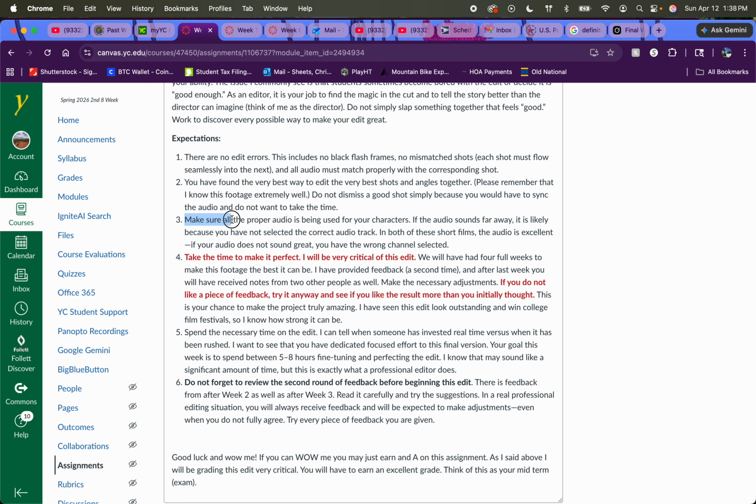All right. So make sure all proper audio is being used with each character. If the audio sounds far away, this is a typical problem. Somebody will have one character's audio and they're using that particular shot and it has both characters speaking. Make sure that you change the track to the other audio so you can hear the other person when it's time for them to speak, so they don't sound like they're far off the microphone, or you're cutting to another person, or you're cutting to a closer shot and maybe they have said the same thing and it's just a different angle. Make sure that you're utilizing the audio that fits them, that makes it sound like they're right there.